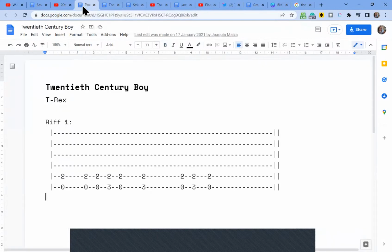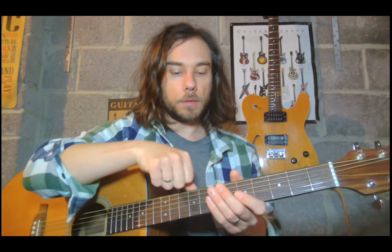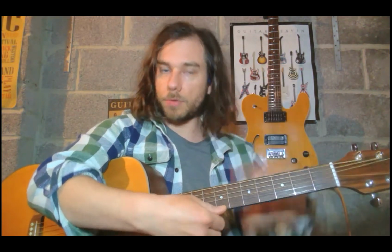In fact, I'm going to change the tab I'm doing this with. I'm going to do it on 20th Century Boy because that hasn't got the string names there, and you probably caught a little glimmer there. So basically, as you already know, the guitar strings are numbered 1, 2, 3, 4, 5, 6 from bottom to top. And the top string is actually the lowest sounding one, and the bottom string, this one here that looks like it's on the bottom, is actually the highest sounding string.